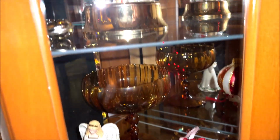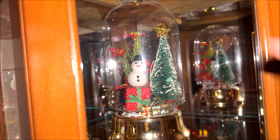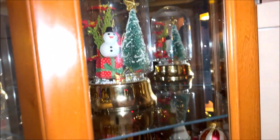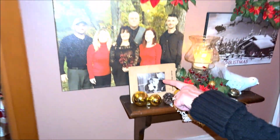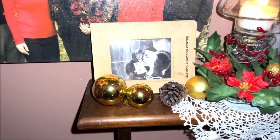And this, it turns on. My son made that for me when he was in like third grade. Yeah, like 25 years ago. And I just love it. So then there's Slade with Santa. Yeah, that's as a child. That's back in the late 60s.